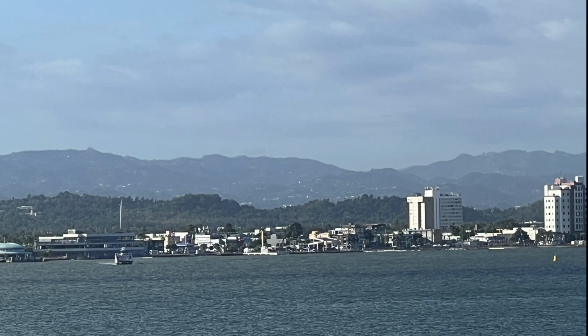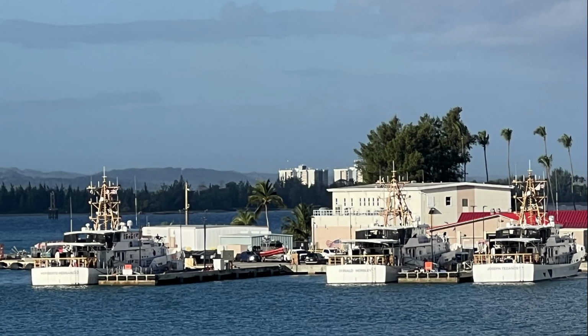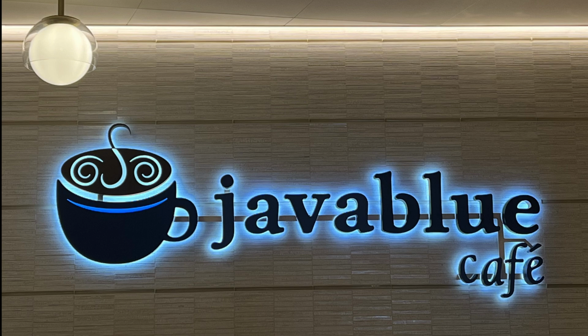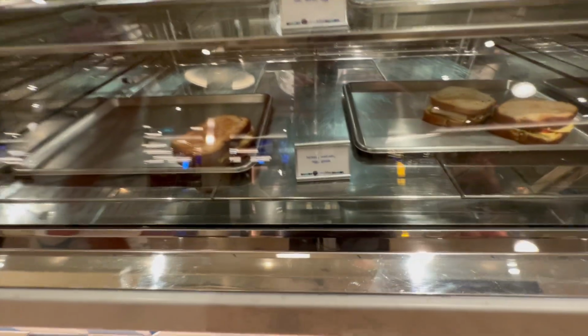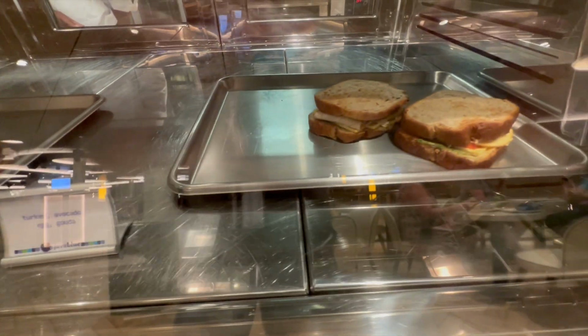But first, we needed to have some breakfast, so we decided to go back to the Java Blue Cafe. Java Blue is located on deck 6, right near the center stage area, and there's so many things to offer. They even have grab and go options. Most of the food is free here at various times of the day.